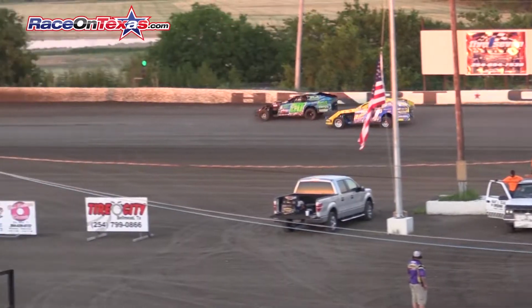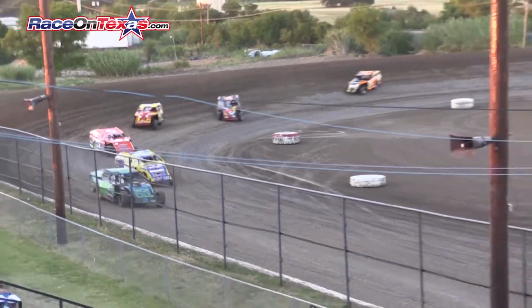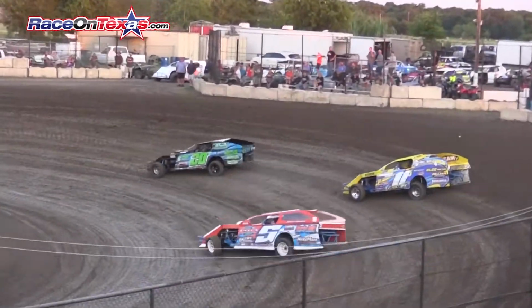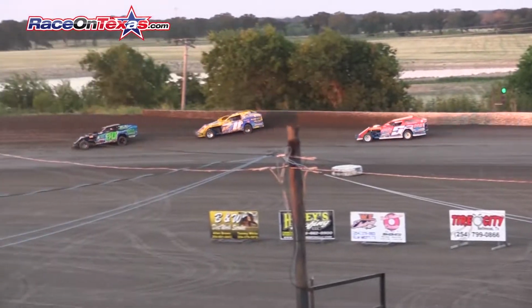Radcliffe now with a good run on turn number 2. Sticks it to the bottom in turns 3 and 4. Thomas Hall Sr. with a little bit more bite around the top side. He'll hang on to the top spot as we cross the line. Looks like Green has made his way up to 3rd. Brian Walker back to 4th. Dwayne Grantham rounds out the top 5.